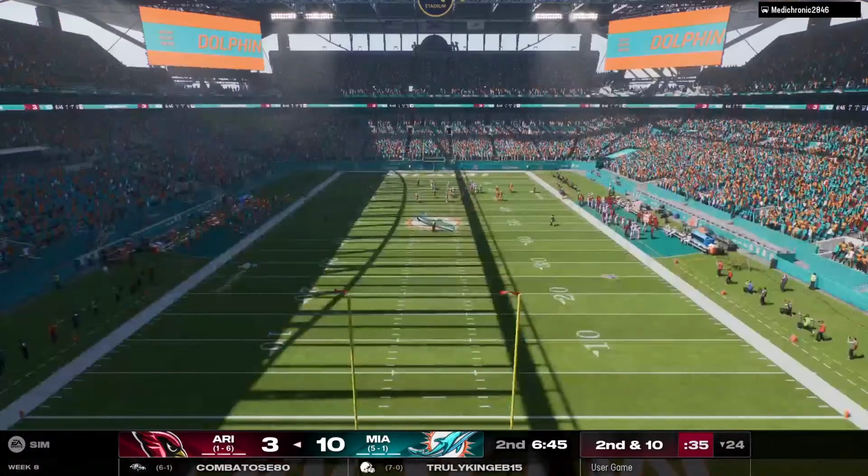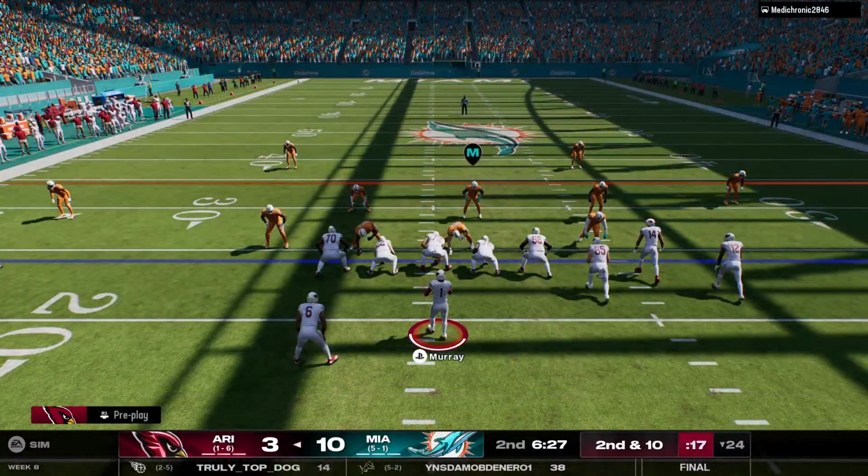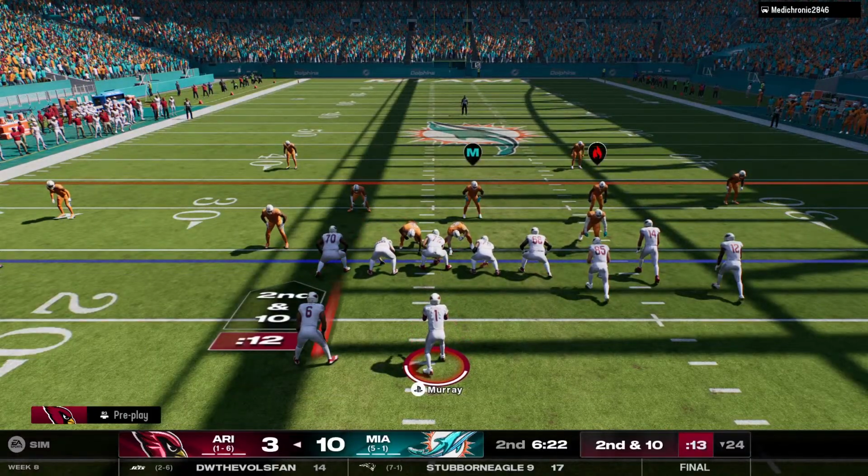These edge rushers, they are judged by their sack totals, Mike. They love to rush the passer. But they have responsibilities in the run game as well. Great job here, keeping it to no gain.